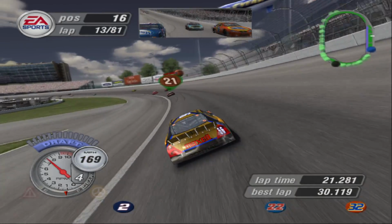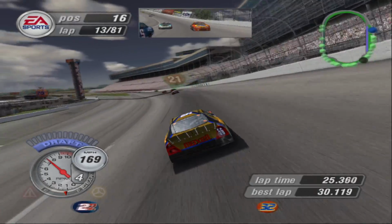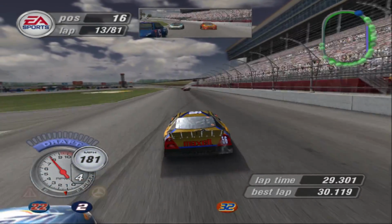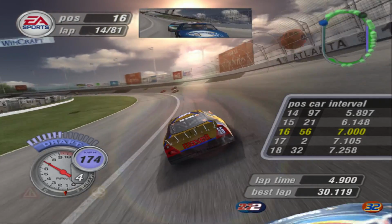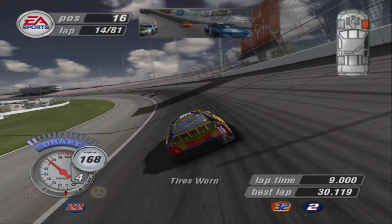All right, come on, turn. All right, there we go. I can feel the speed going away in the middle of the corners as Rusty Wallace tries to take a peek on the inside. I don't think so. I don't think so, old timer. Not yet. Well, we are falling off, but I'm sure we're not falling off too much, I don't think.